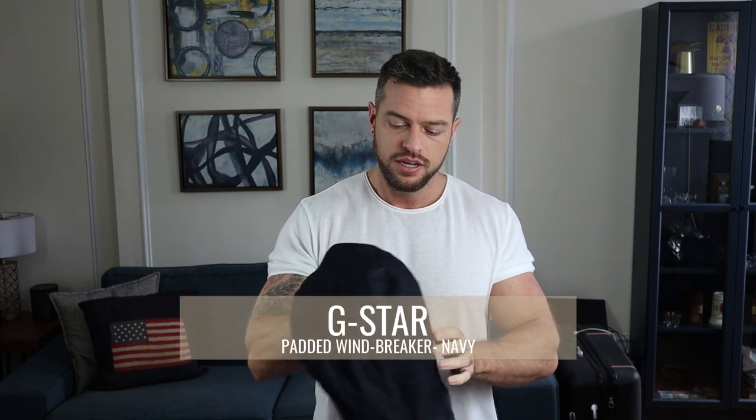So first up, I got a jacket from G-Star. First of all, G-Star is a brand that I really like. I think the quality is really nice. I think the designs are really, really nice. And I needed a jacket. I haven't bought a jacket in the last like 2 or 3 years, so it was time to upgrade. The one jacket that I tend to wear is now ripped in the lining, and so it was just like, you know, I can't wear that anymore.